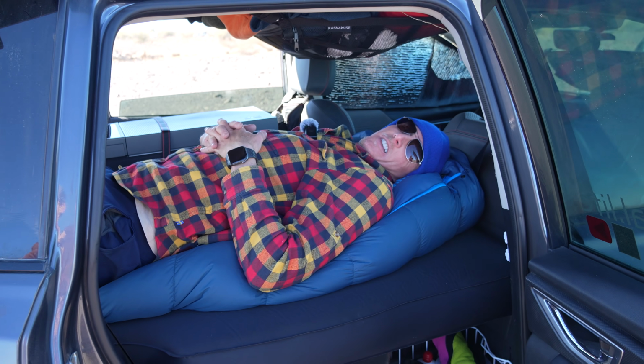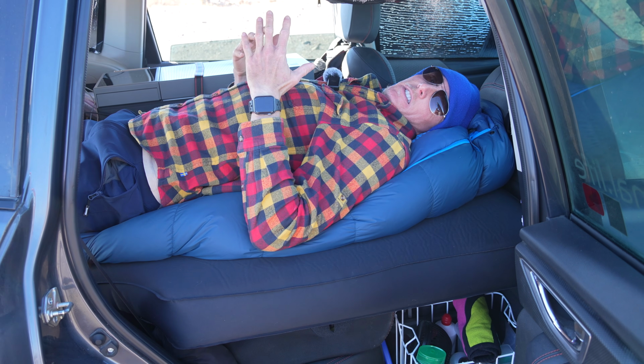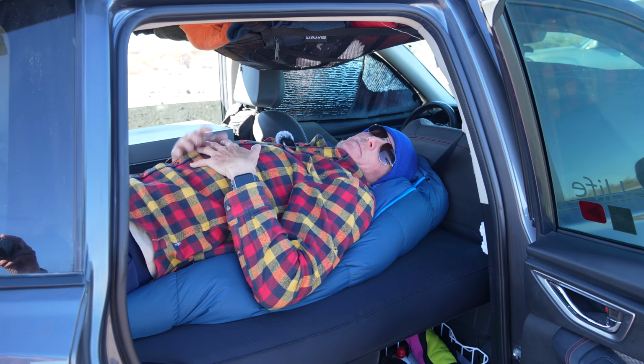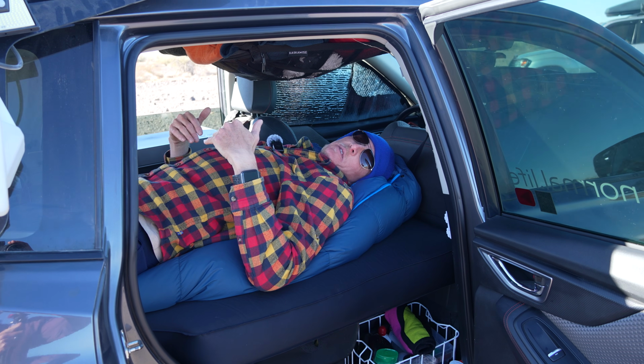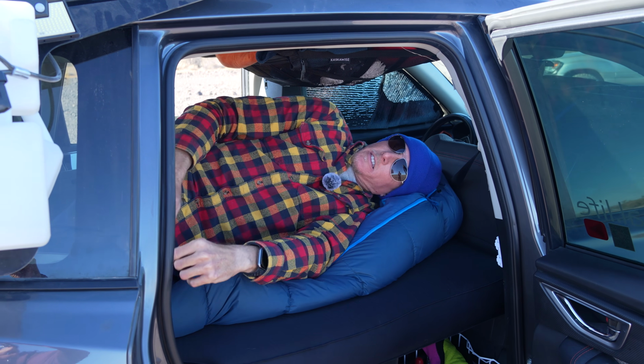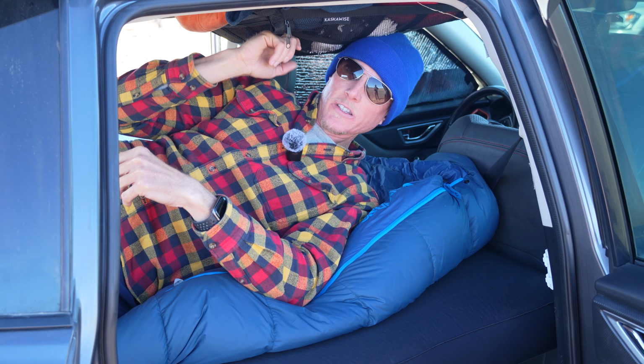And voila, I'm exactly 6 foot. My seat is pushed up a little bit, but I sleep comfortably. Of course, I usually sleep in my sleeping bag. I'm usually a side sleeper, so usually sleeping like this. If I need to get up though, you can see I kind of hit my head.